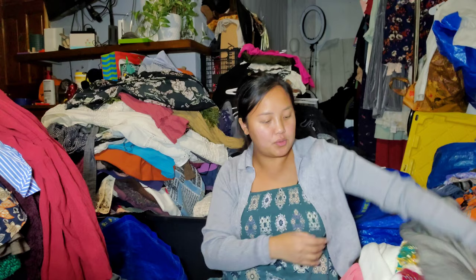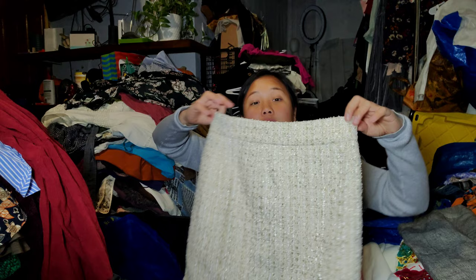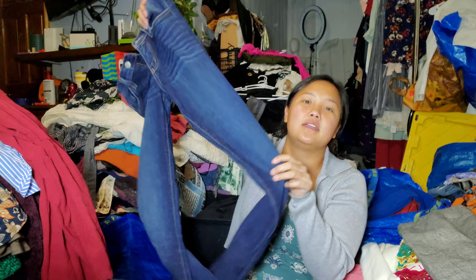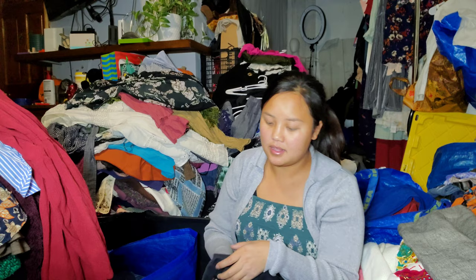Next item is this Marciano by Guess. This is a really cute tweed mini skirt. Can-can jeans. I love selling can-can. They're a very good, consistent seller. Very good quality. They sell faster than American Eagles. Evalencies. This is an Anthropologie brand. This is from bougie lady.